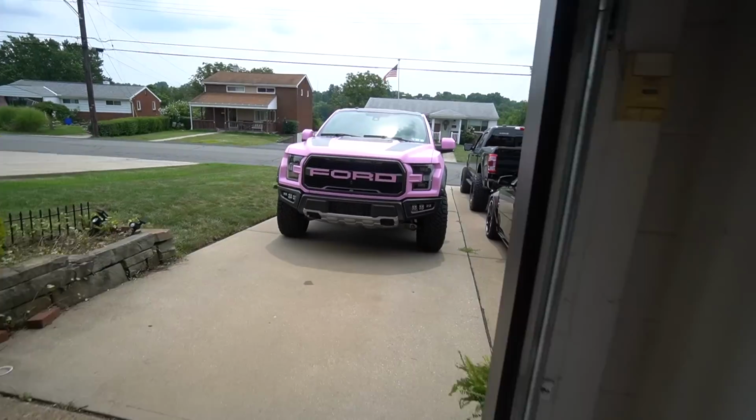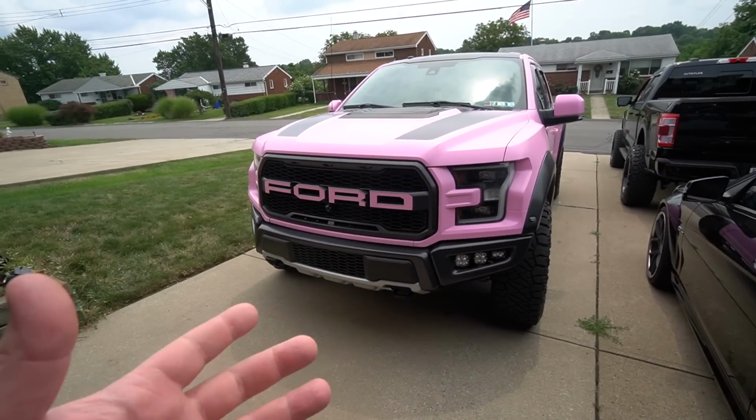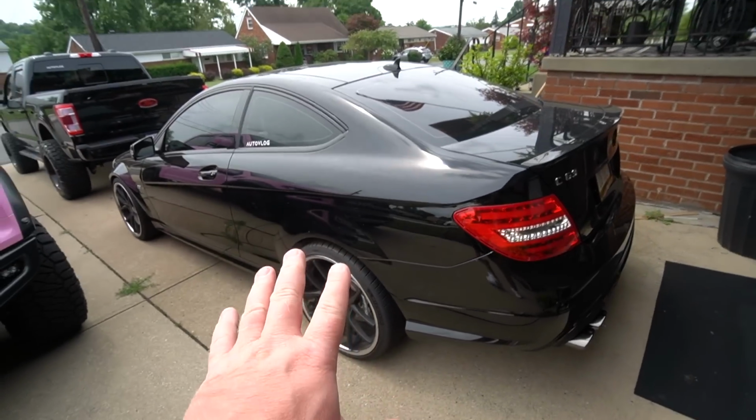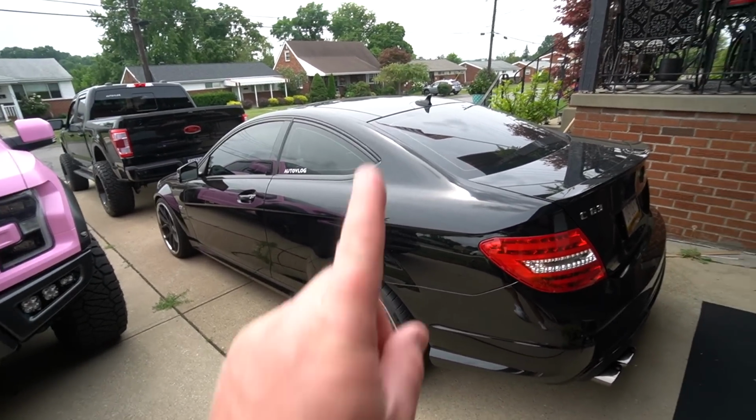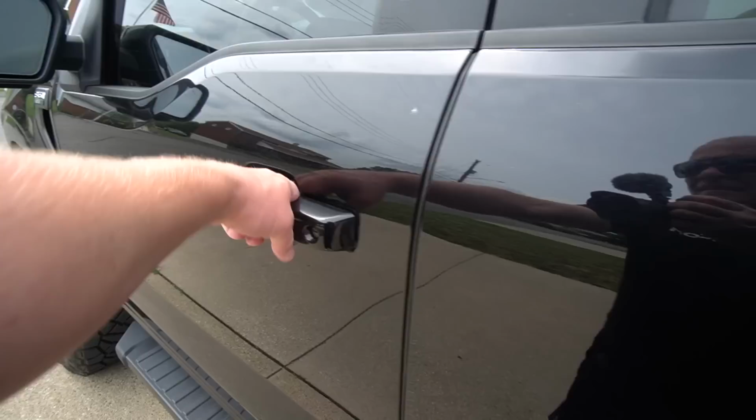So today, we're not driving the R8. We're not driving the pink Raptor, although we should. We should make more videos in this truck. And we are not driving the C63 because that will soon be going to TJ. So the only thing left is the F-150.